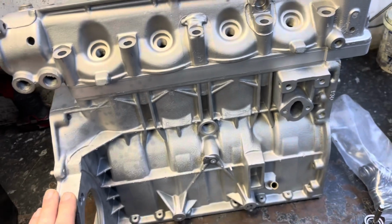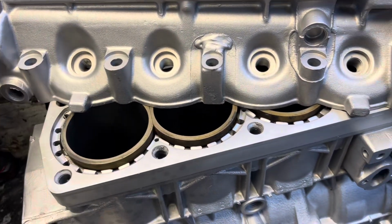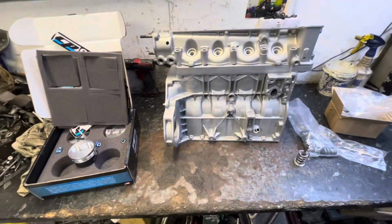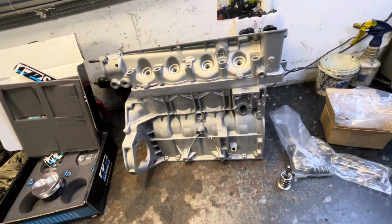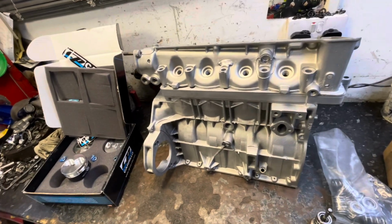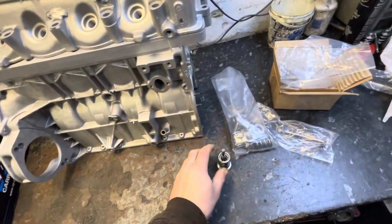I've given the engine a bit of a blast, and I've bored it to 74mm now, so this will now become a 1200cc engine, as opposed to being an 1150 for years. So hopefully that's going to give Simon, he said, will it give him more horsepower? I said, it probably won't give you much more horsepower, but it'll certainly give you some more torque. So I'm excited for him for that.